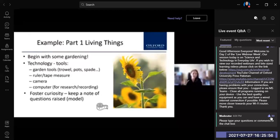And then they're going to much more keenly remember the scientific vocabulary that you introduce when you're talking about humus or if you're talking about the different soil types. Okay, so that's another lot of examples for you using gardening.